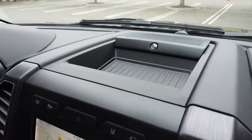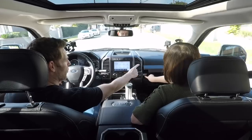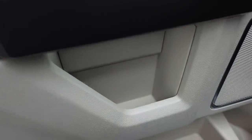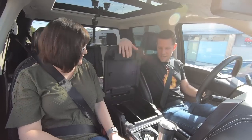Inside here, there are so many little nooks. A smallish glove compartment, but a supplemental glove hold up there. So you can have your entire glove collection right there. The door storage is outrageous. It's all these little bins and all these little spots. There's so many places to put stuff. Center console, as we mentioned, is huge.